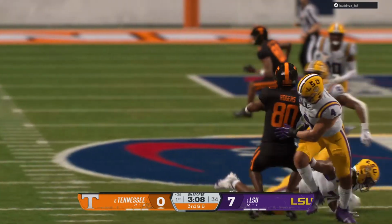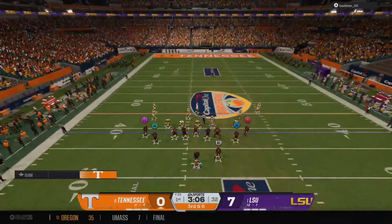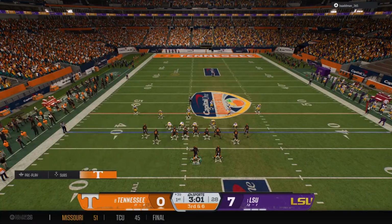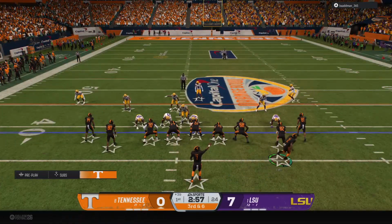We see this all over the country now in college football. Defensive backs staying back a little bit deeper, forcing the quarterback to have to throw things in front. I like the decision here by the quarterback because he gets positive yards. It's a good way of staying ahead of the chains.